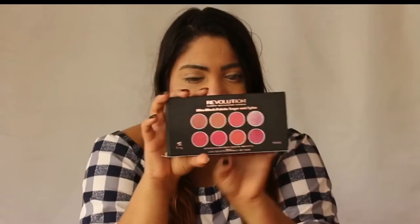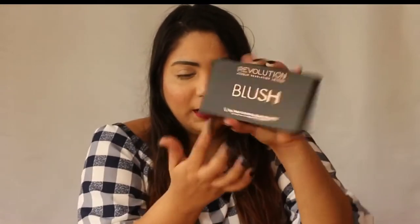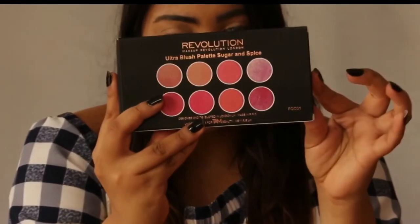Next up is also a Makeup Revolution palette. This is a blush palette. I actually don't own a single blush palette. I have only individual blushes. So I really wanted to try the Morphe palette, but I didn't want to buy something that pricey. So I wanted to try the Makeup Revolution blush palette first. This is how it looks. This is the packaging, and this is how it looks in the back.